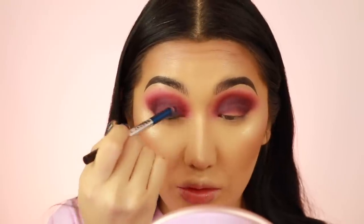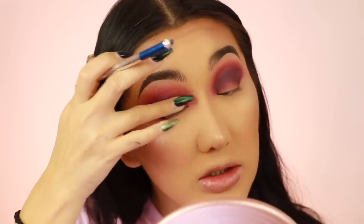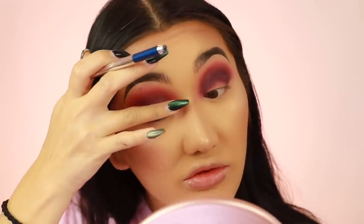So I'm basically putting blue all over the lid and I'm going to blend it into the purple. I'm just going to use my finger just to buff out any edges of the pencil.